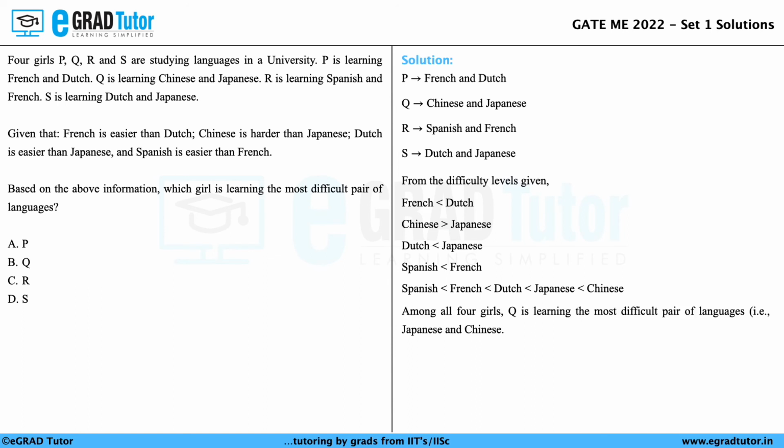Now, among all the four girls, Q is learning the most difficult pair of languages, that is Japanese and Chinese. Hence, the correct answer to this question is option B.